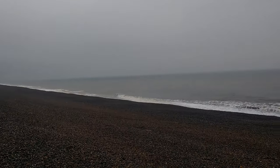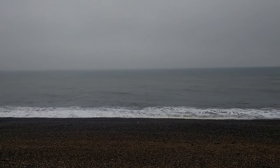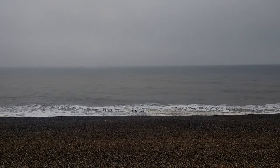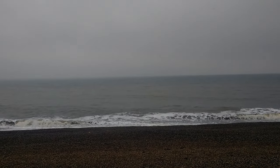Sea's looking okay. It's roughed up a little bit even since I've got here. A little bit more swell, but perfectly manageable. So what I'm going to do now is get some gear together and get started.